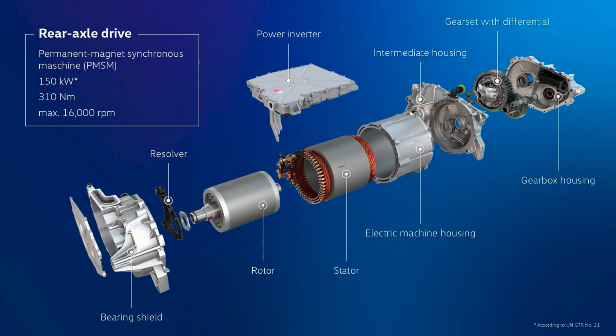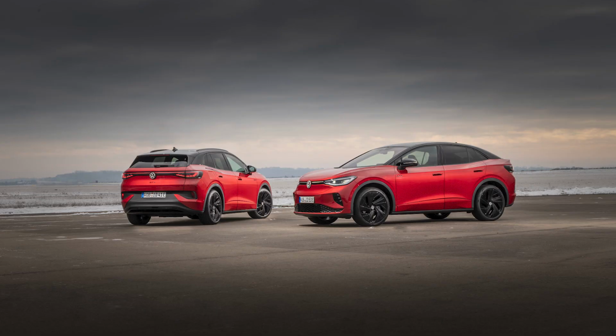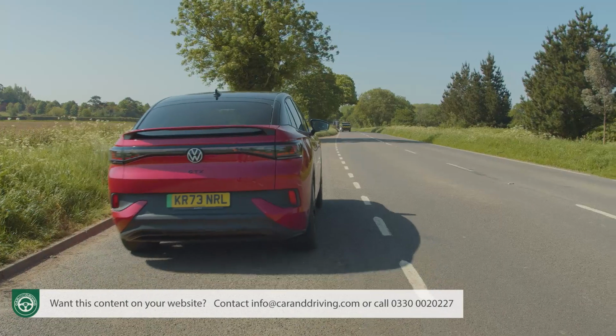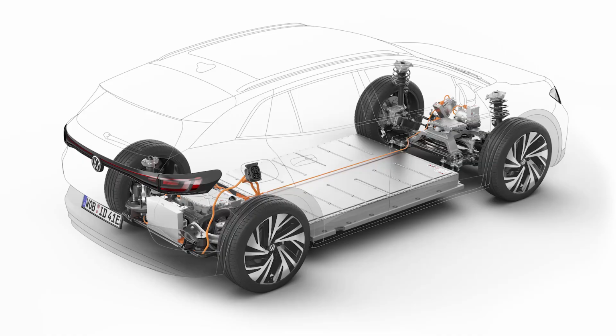There's quite a change with this updated ID.5 GTX compared to the powertrain originally offered in this model. The most significant difference is the introduction of Volkswagen's latest APP550 drive unit, which offers significantly more power, along with, rather counterintuitively, reduced energy consumption. Specifically, the ID.5 GTX, like the latest version of its ID.4 GTX showroom stablemate, now puts out 340 PS. That's 41 PS more than before, which means that the sprint to 62 miles an hour from rest now takes just 5.4 seconds, though the 112 mile an hour top speed remains the same. Yet at the same time, driving range from the same 77 kilowatt-hour usable capacity battery is now rated at 328 miles, which is around 20 miles more than before.